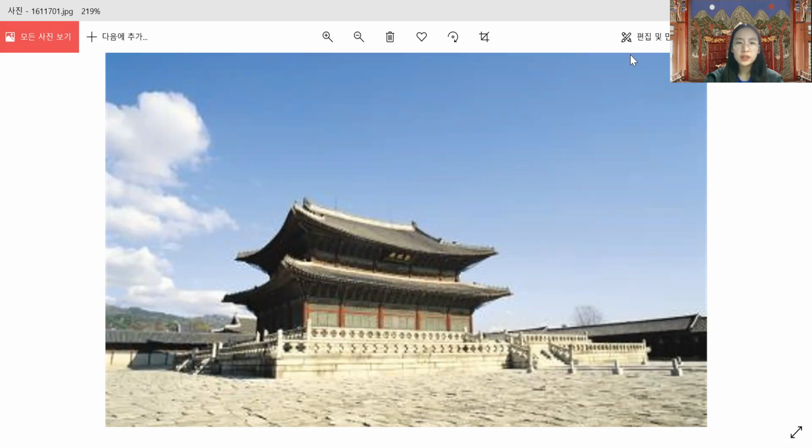Today, I'd like to tell you about Gyeongbokgung. Can you see this picture? This building that you can see is Gungjeongjeon Hall. Gungjeongjeon Hall was used for royal ceremonies, birthday parties, and the reading of the envoys.